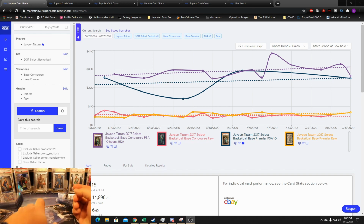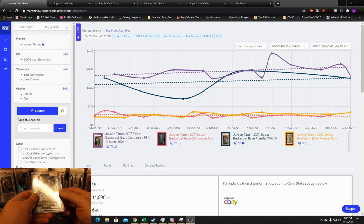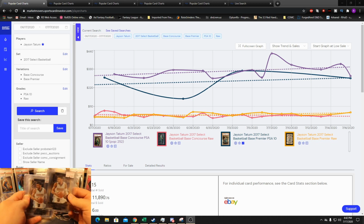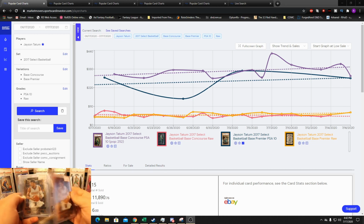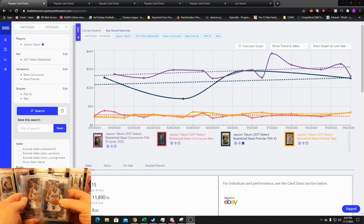I also stopped by a not local card shop. I was in an area about 2 hours away from here, and stopped into a shop I'd stopped in before, where I've picked up some pretty good stuff in the past, and I came across these in their random bins. 2 Jamal Murray Select rookies. These are the base, the Concourse level, but $2 a piece. These sell on eBay for more than this already. So I've already made money on these if I just sell them right now.